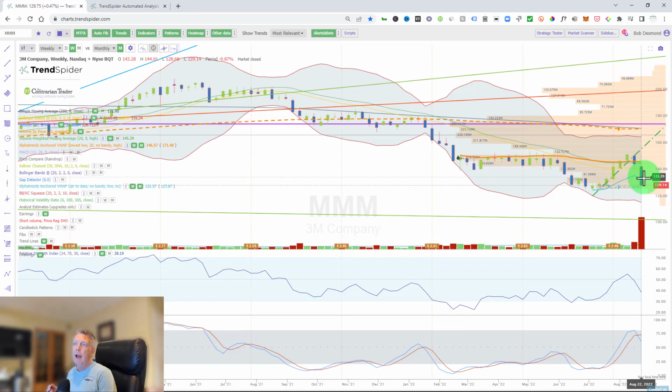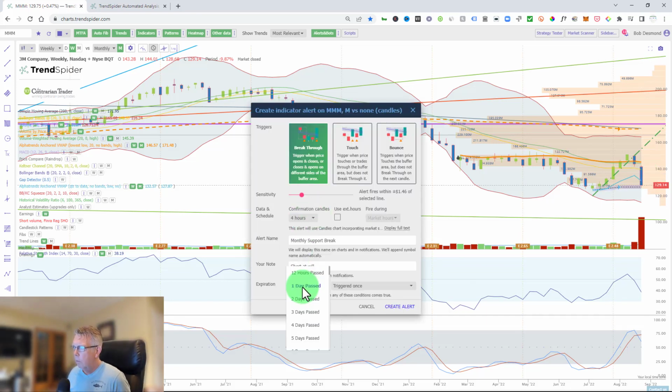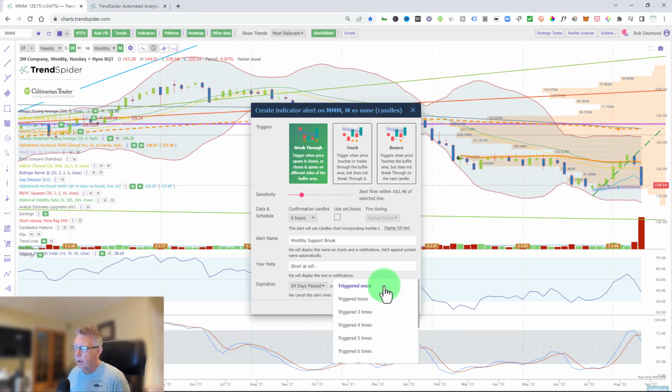So let's do it now. Okay, so here we have it. We want to get alerted if and when we close down below the lower band of support in blue. That'll trigger once, but we want to trigger it twice because this is a breakthrough or break above this resistance level.